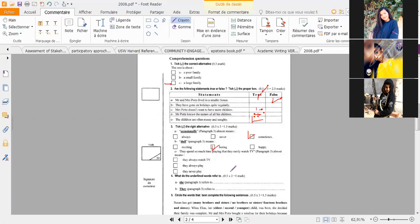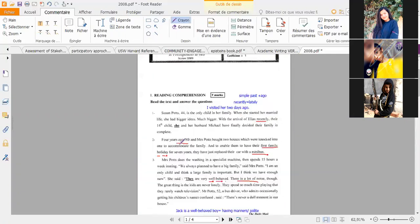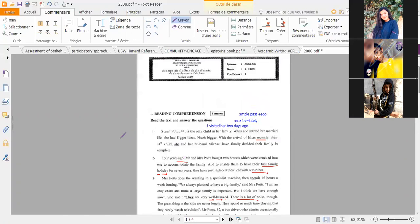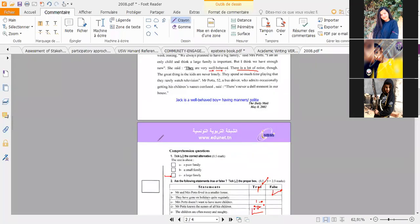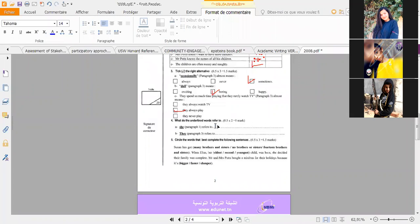They always play. So they devote much of their time to playing, okay? Now, what do the underlined words refer to? We have "she" in paragraph one. What does it refer to? Susan. Yeah, it refers to Susan Potts.